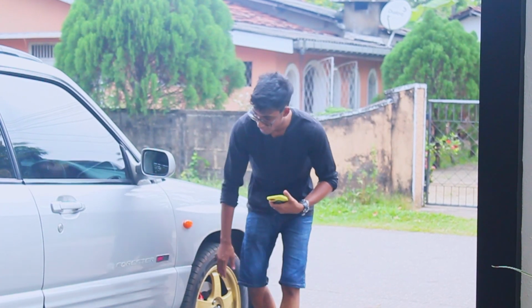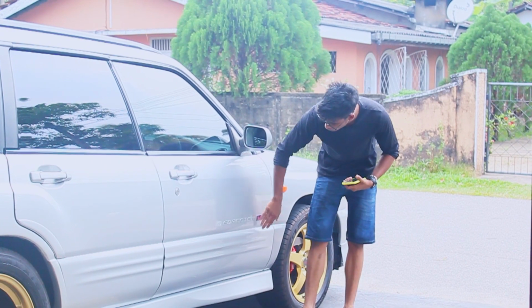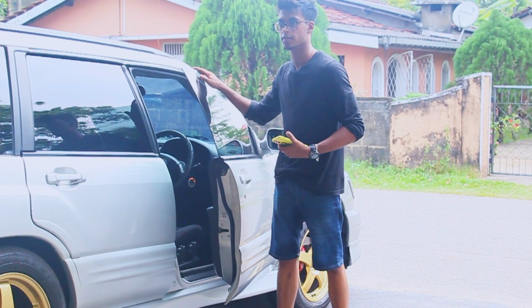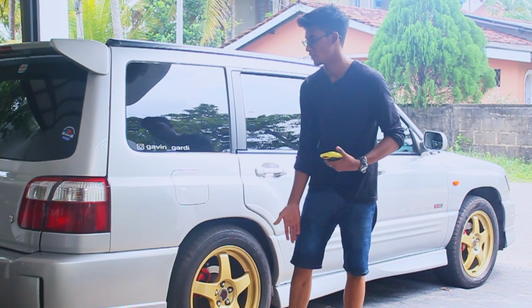And now moving to the side, you have the side skirts, which only come in the Heritage Edition of the Subaru Forester. And right above that, you have the STI badging, Subaru Tecnica International, with the Forester badging over there. These are frameless doors, as you guys can see, and that's really cool. And then yeah, same wheel setup on the back as well.